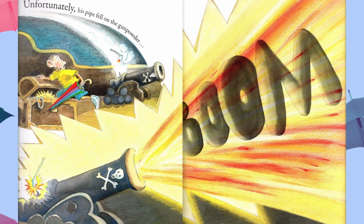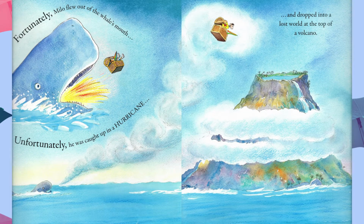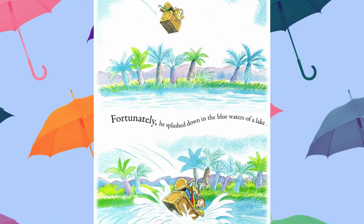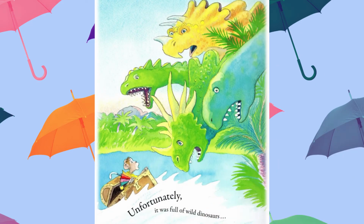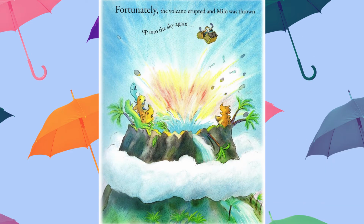Unfortunately, his pipe fell on the gunpowder. Boom! Fortunately, Milo flew out of the whale's mouth. Unfortunately, he was caught up in a hurricane and dropped into a lost world at the top of a volcano. Fortunately, he splashed down in the blue waters of a lake. Unfortunately, it was full of wild dinosaurs. Fortunately, the volcano erupted and Milo was thrown up into the sky again.